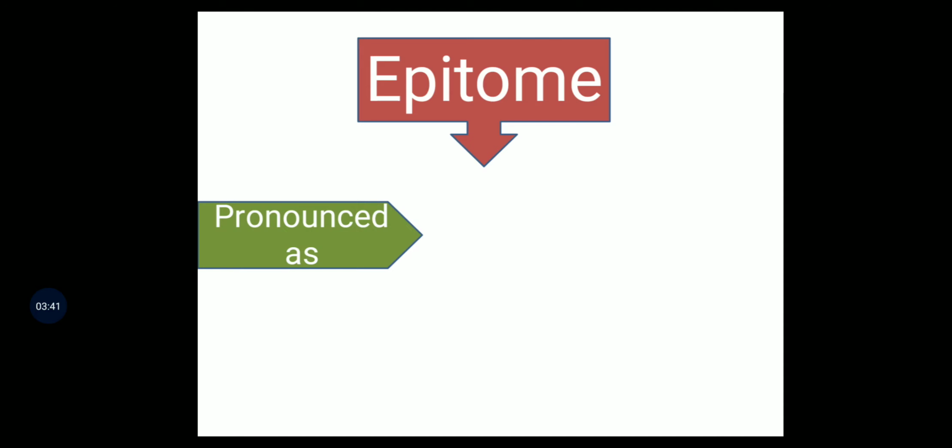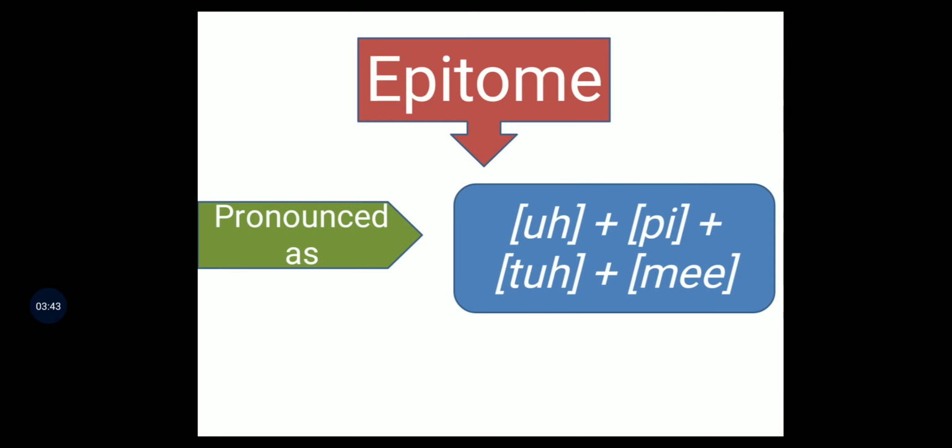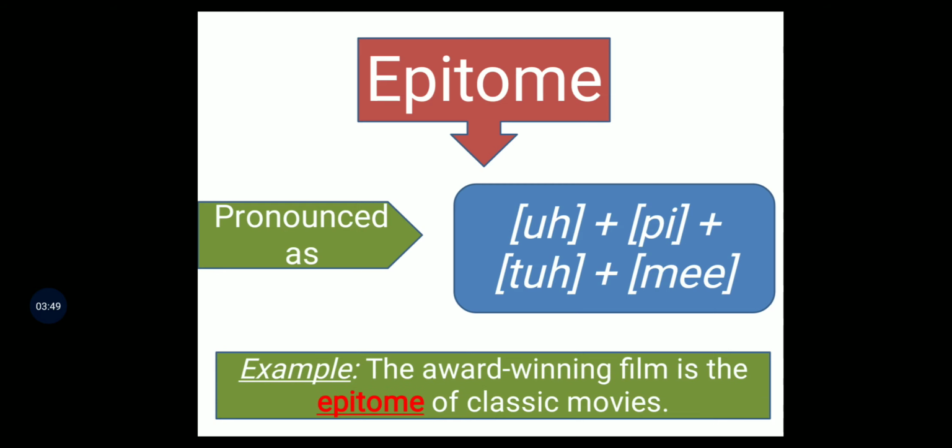The next word is epitome. How do you pronounce it? Well, the actual pronunciation for this is epitome. If you're using it in a sentence, it would be, the award-winning film is the epitome of classic movies.